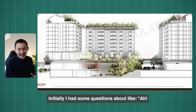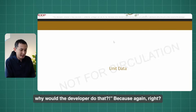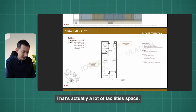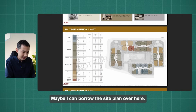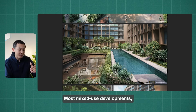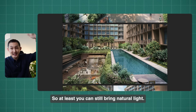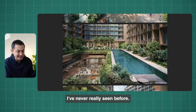for peace of mind. Initially I had some questions about why the developer would do that, because when they did that, what they ended up giving up was actually a lot of facilities space. Maybe I can borrow the site plan over here. So they open up this big lobang over here. In most mixed-use developments, this would maybe be just a skylight, so at least you can still bring natural light into the area. Having it fully open like that, I've never really seen before.